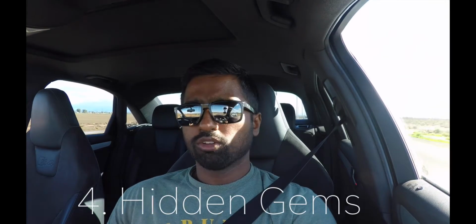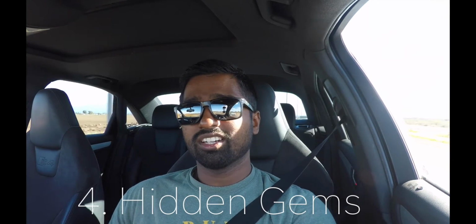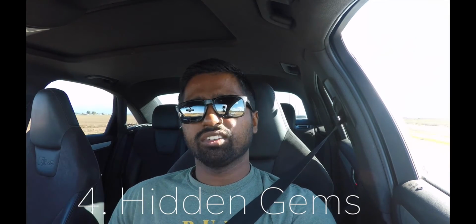This transmission is great. It's fast. For daily use, automatic is the way to go, and I kind of settled on that. So the fourth thing I like about this car is actually two hidden secrets this car has. Well, one of them is more hidden than the other one. There's a button all the way at the bottom of the accelerator.